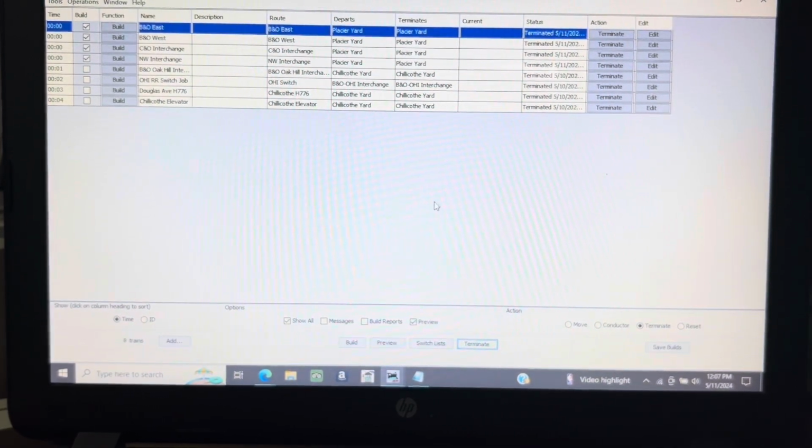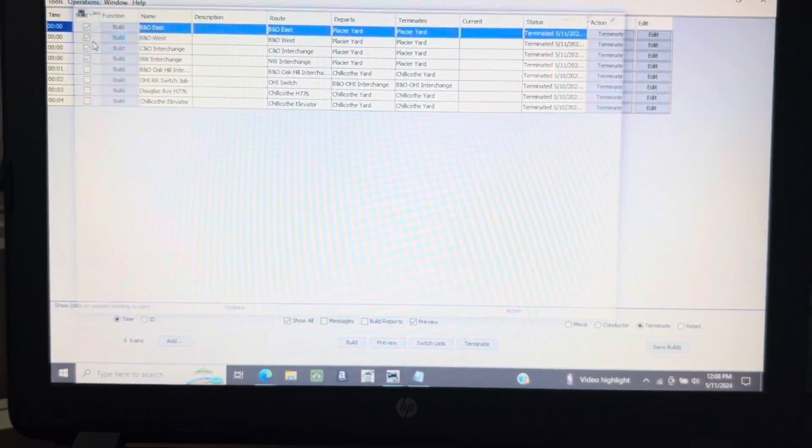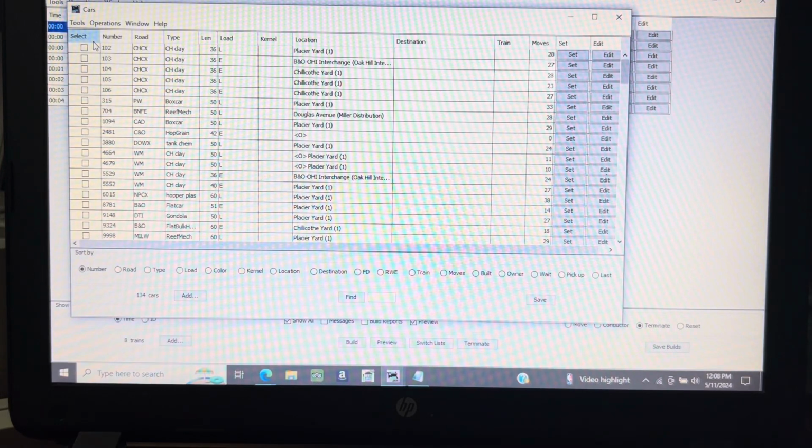So there is a way, probably, which we haven't figured out yet, to make that a variation, but Pete showed me a way I can do it individually. So let me click on the Cars tab. I currently have 134 cars on the railroad. Now, some of them are not active.